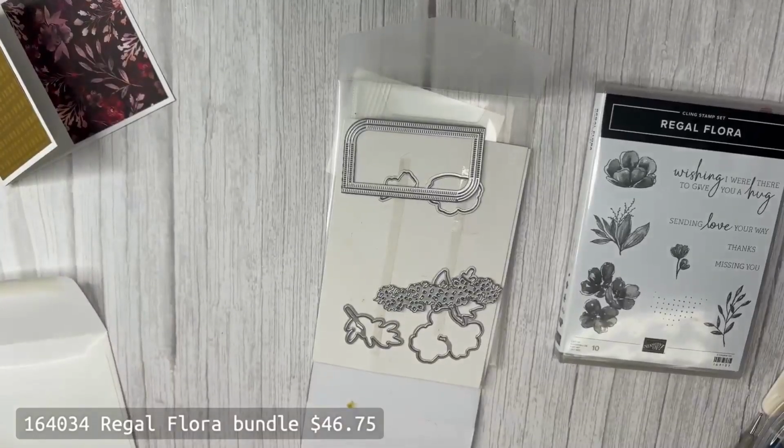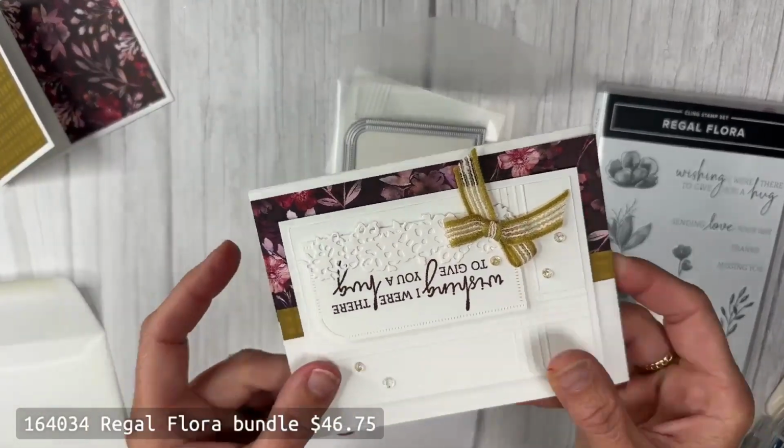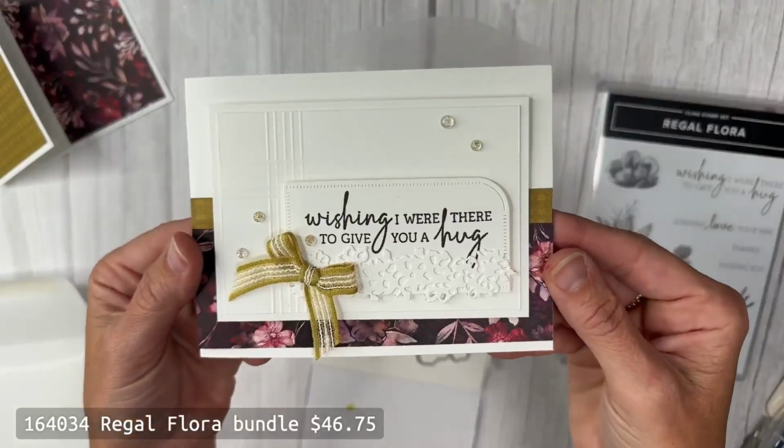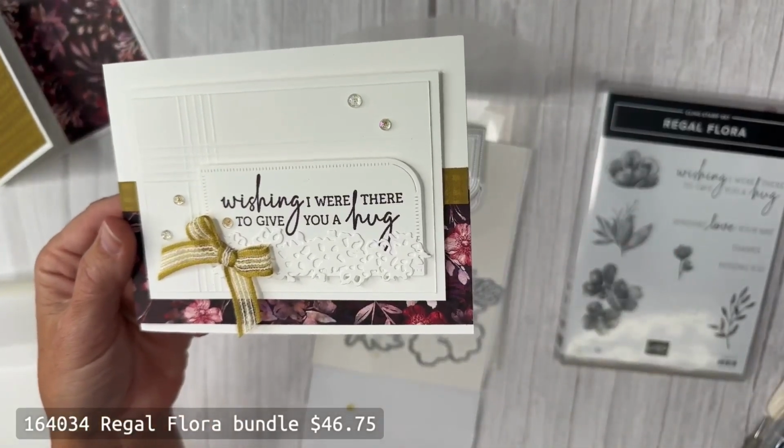Let me show you what that looks like. I'm not using it today, but just so you can see. So it kind of creates, oops, uh-oh, there's a burpee, I owe ya. It kind of creates that spray down there.